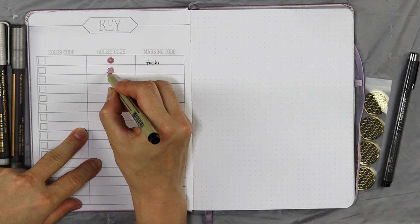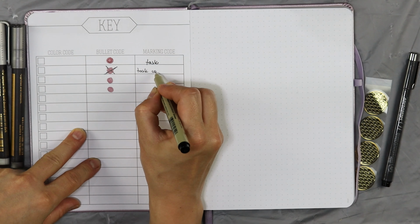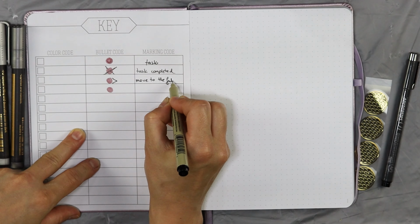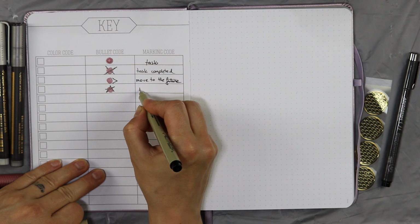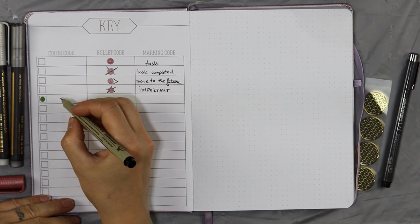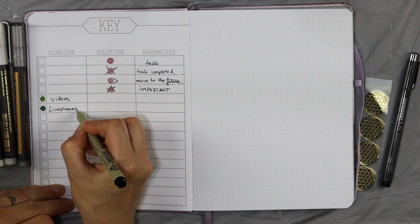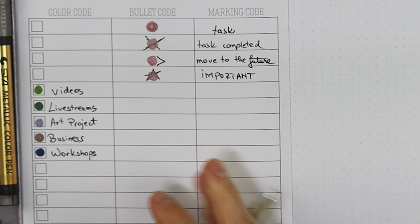As you saw, I have been journaling so far in a more chaotic fashion, often repeating myself, forgetting tasks and ideas, and not receiving the full benefit of a proper planner. Here I made a key that refers to upcoming tasks, crossing it when it's completed, adding an arrow to the right to move it to the future, and putting a star or an exclamation mark for important ones. Also, I color-coded some things that I do frequently.